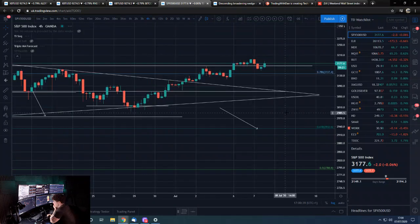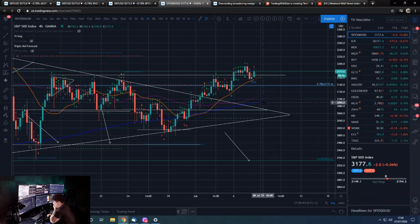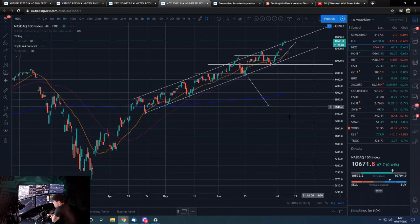And then the 4-hour, you can see no real TD9s other than the one that we broke out above, had a bit of weakness on, and then we're onwards and upwards. And we sort of backtested that horizontal level, not the actual top of the pennant. But it's looking very constructive, very bullish in this asset.